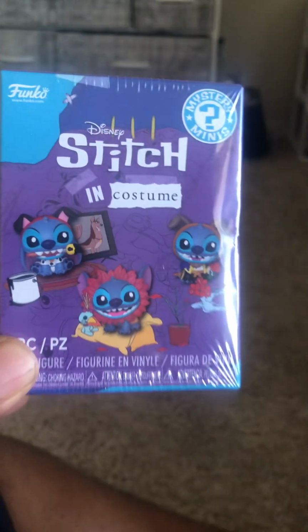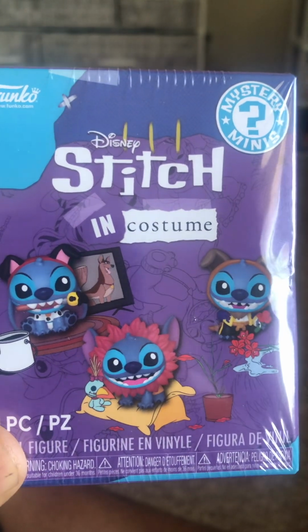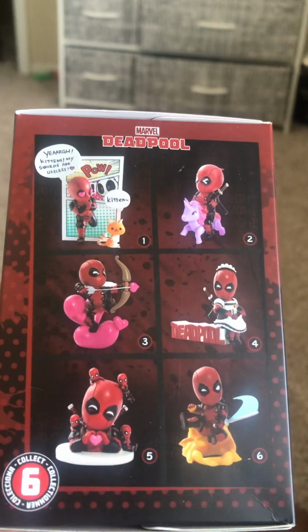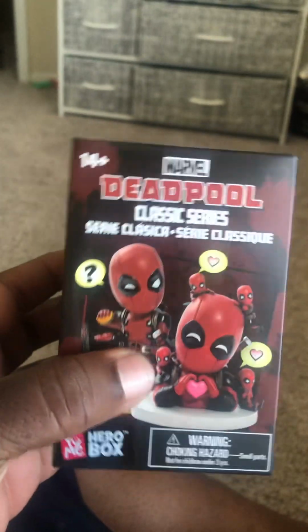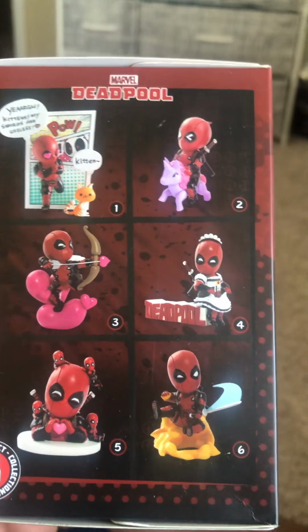Okay, today I have two mystery boxes. One is a Disney Stitch costume. Here's all the different ones on the back. And then I have this Deadpool one. And I don't know them. I guess this is the six you may get.